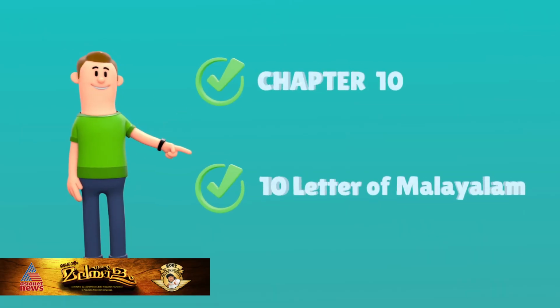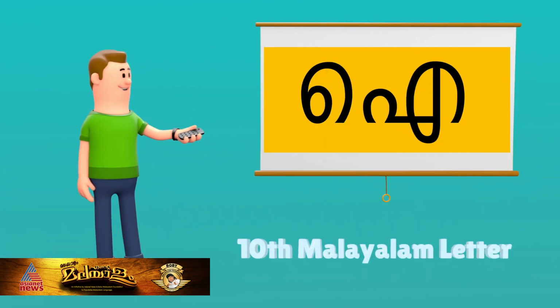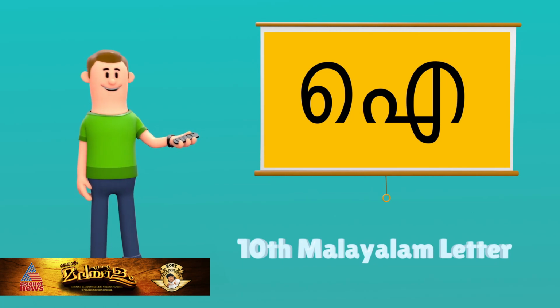Now you are going to learn the 10th letter in Malayalam alphabet. It is interesting and written as this. Closely observe this letter and take it in your memory. Okay, let's look into its pronunciation.